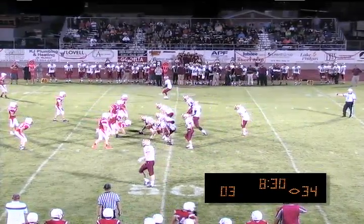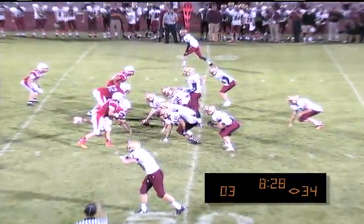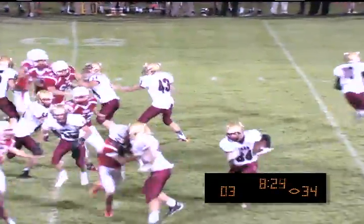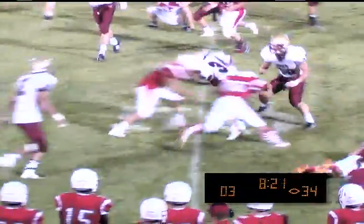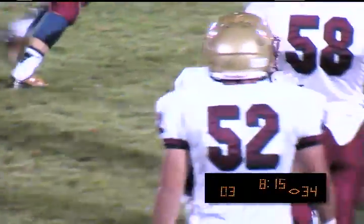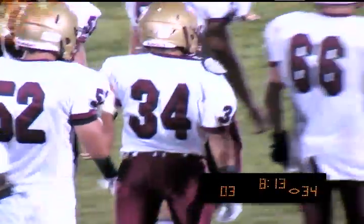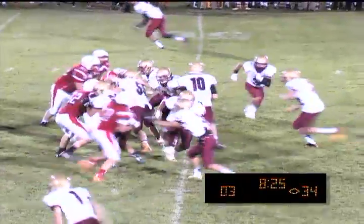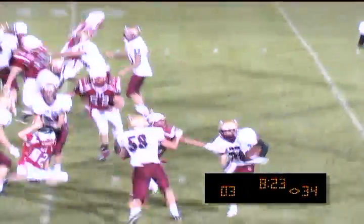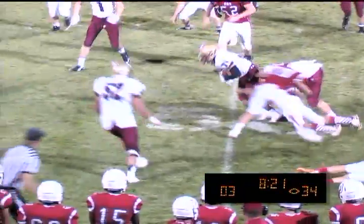8:30 left in the ball game. 34-3. Juab leads it comfortably here over the Delta Rabbits. Here's the give coming around this left end, and a gain of maybe a yard. Diving ahead for that yard was Peyton Bowring once again. Yeah, much better job that time by the Delta Rabbits to string that outside, get the pursuit from the backside, and able to bring him down. So it'll be third down and 9.